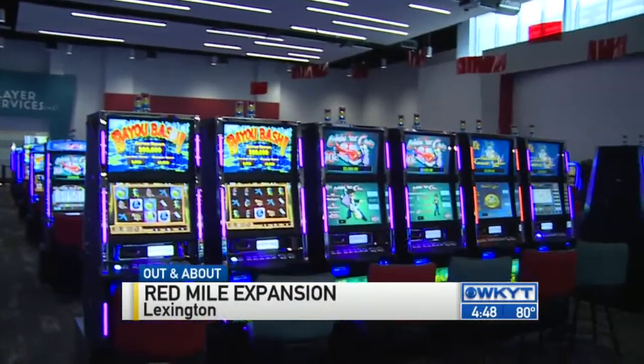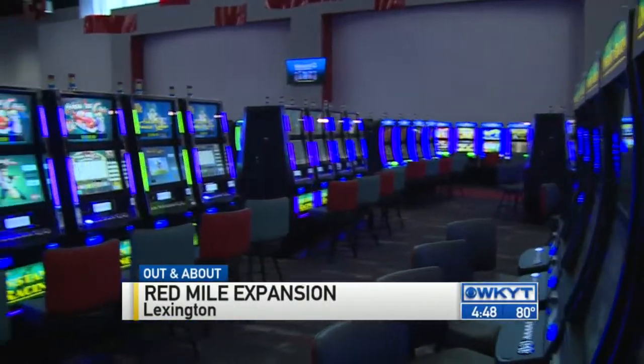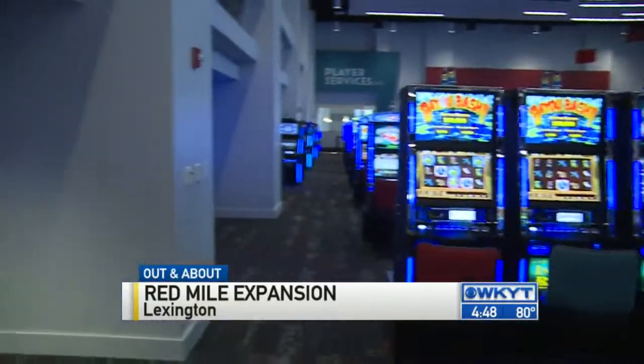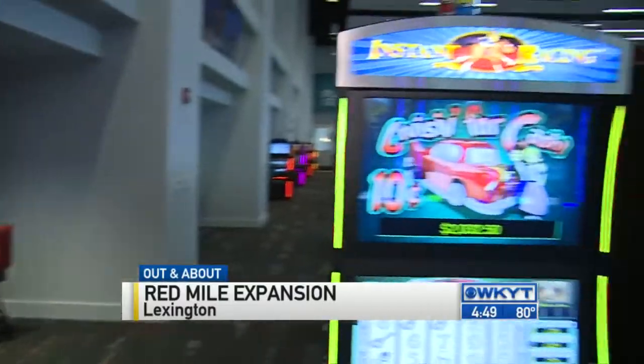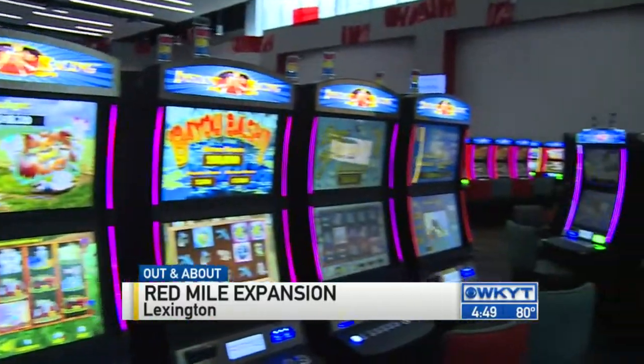When I first walked in here, I went, holy cow, where did the Red Mile go? Dan Finken is with us, and Dan, this place has changed tremendously. Yes, it's wonderful. We renovated this, the new Red Mile. It's historic, and we have an evolution to horse racing coming up. So it's a very exciting complex.